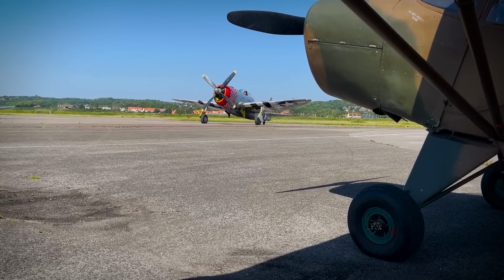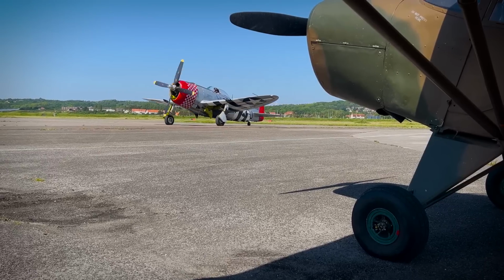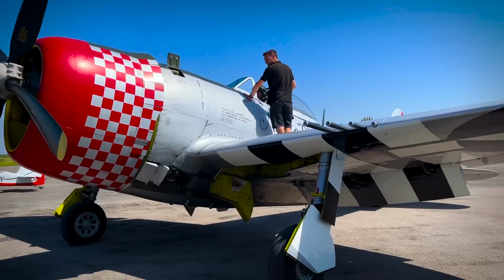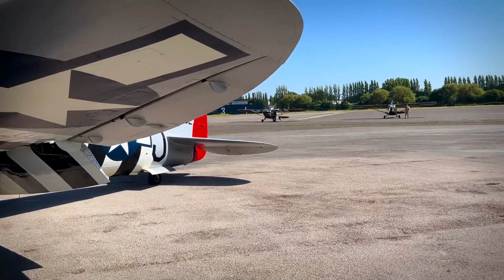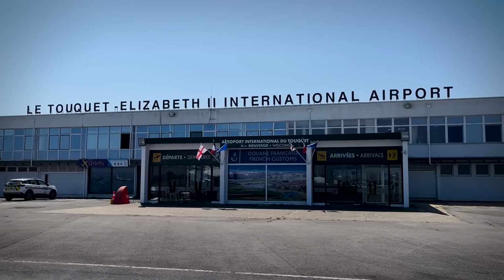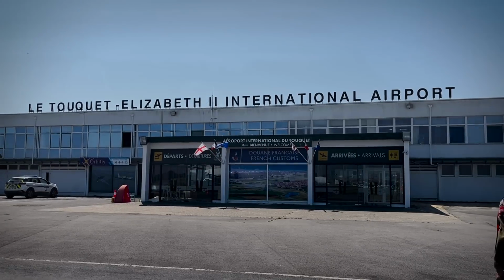As the build-up to the D-Day commemoration approaches, the Austers are soon joined by other World War II-era Allied aircraft, also stopping here before their journey to Normandy. Le Touquet, now a serene coastal town, bears scars from its role in the Allied deception efforts of Operation Overlord.